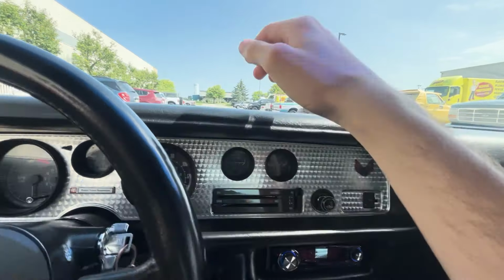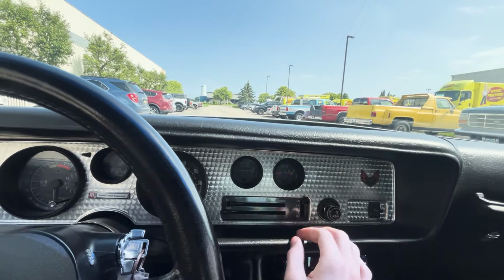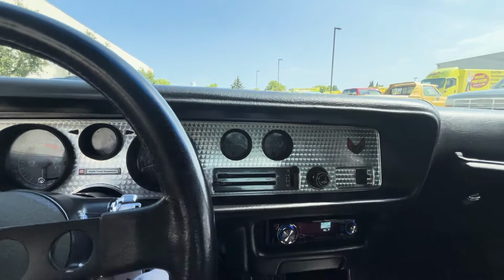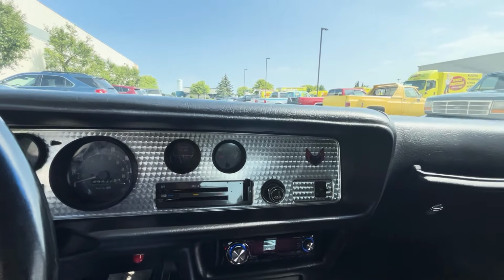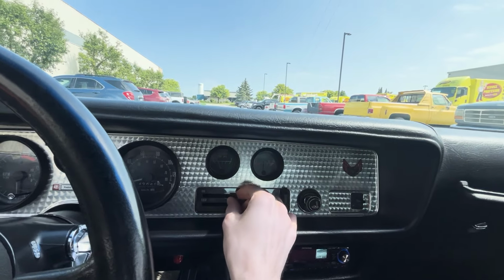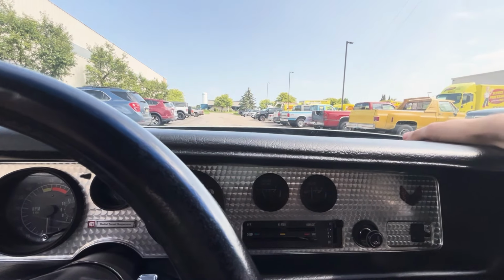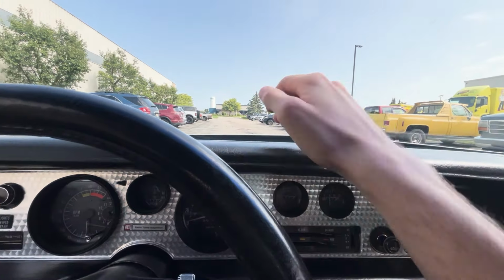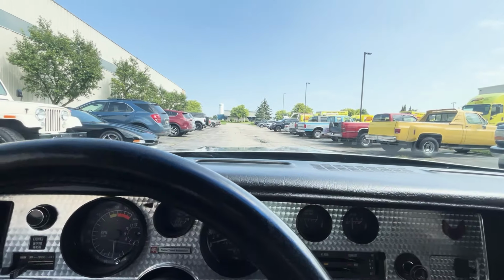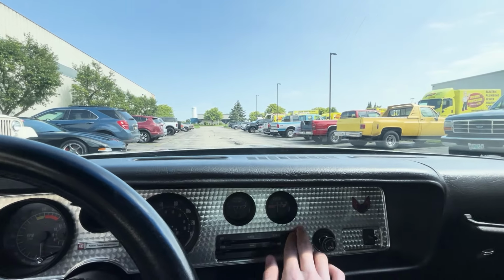We're gonna go ahead and direct the airflow. The vents are working. It is actually quite a toasty day here, so we will go ahead and test the heat, but I'm pretty sure it's just gonna be hot air regardless. All right, we'll go ahead and get that turned off.